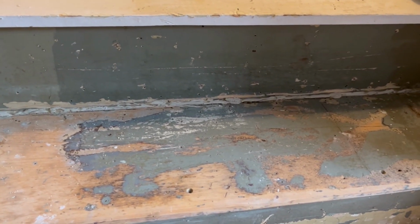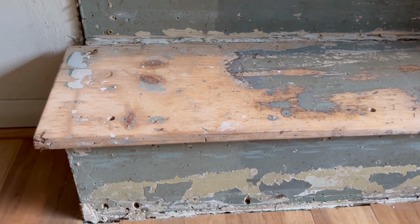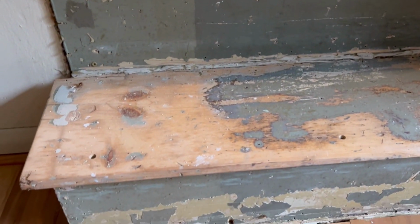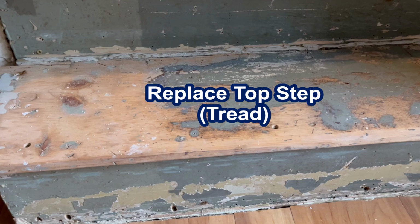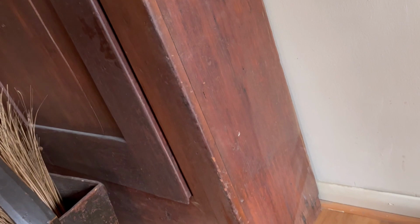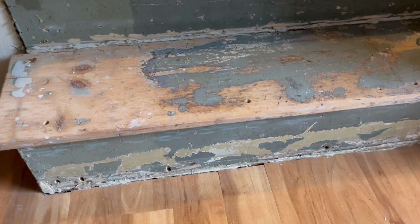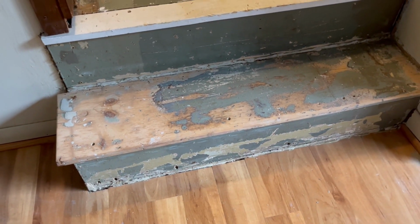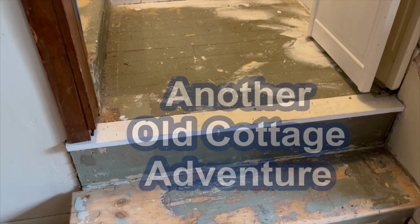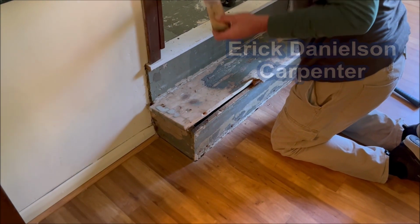And so I'm going to take that top step off and hopefully not have to disturb the actual riser part of it. But we'll see what happens. But then I'll replace that with a new step that will be resembling, again, this piece over here. So that's the next step that has to be done, no pun intended. But it's going to be, as usual, an adventure, because everything with this old cottage is an adventure. Trust me.